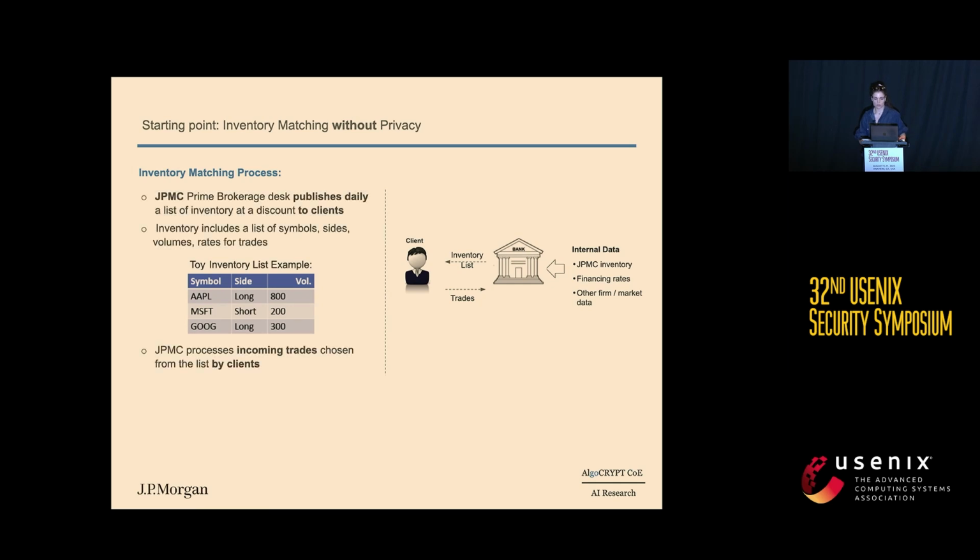So what was the process before we deployed PrimeMatch? The process was the following. Banks try to locate stock matches between buyers and sellers at discounted rates, avoiding some costly fees that you need to pay if you go to the open public markets. Every day they send a list of their inventory to clients, and the clients here are hedge funds. This business has around 60 clients, okay?